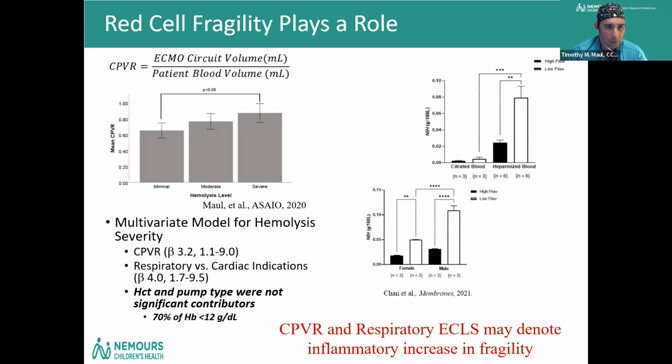And there are two other phenomena that reinforced that as far as the fragility goes. One was a study that looked at the change from high flow to low flow, with high flows in the black, low flows in the white, and the increase in hemolysis that we were seeing. They did it in citrated blood versus heparinized blood, and they found that if you use citrated blood, the hemolysis accompanied by being really inefficient seems to go away. They found a similar thing, not to the degree between citrated and heparinized blood, but between female and male donor blood, where the female donor blood didn't have as bad of a hemolysis response as the male donor blood did.